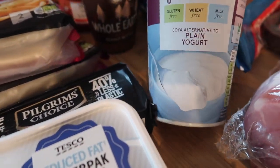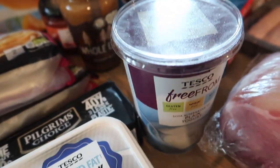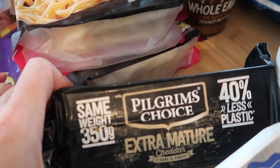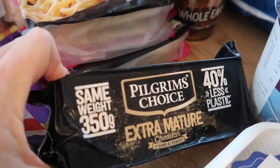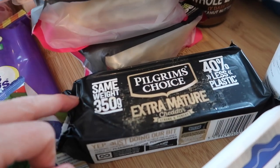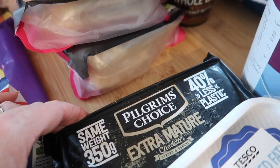I've got my favourite soy alternative to plain yoghurt that I put on, like, chilies and things. Some extra mature Pilgrim's Choice cheddar. I always mess up what I'm saying at least once every video. And this was £3, I believe. £2.30 down from £3 seems to ring a bell.